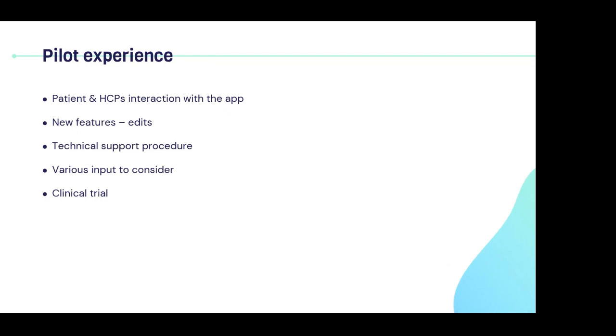We have built a separate technical support procedure because we have faced a lot of times, as everyone, many bugs where something's not working. We need to have a specific mechanism to deliver those solved. So we interacted a lot with the users and our pilot managers with that. And of course, the clinical trial structure that we can see from a closer look, let's say.